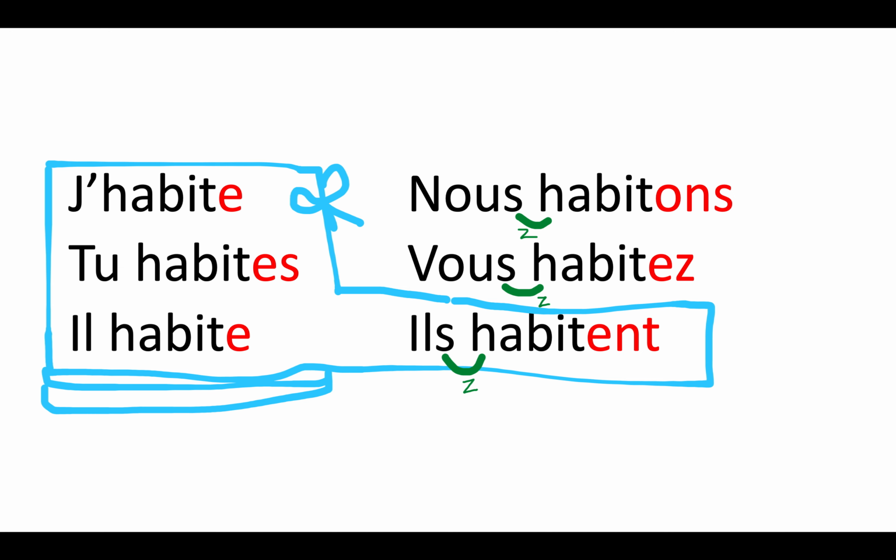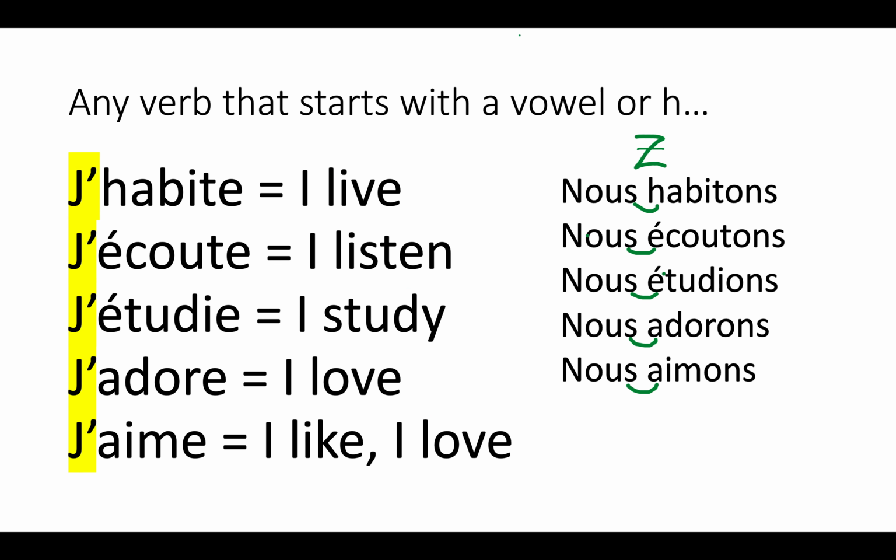Let's go to another. J'habite, so habiter means to live. J'habite, tu habites, il habite, nous habitons, vous habitez, ils habitent. Great. So any verb that starts with a vowel or H, you use J apostrophe instead of J-E. J'habite, j'écoute, j'étudie, j'adore, j'aime.